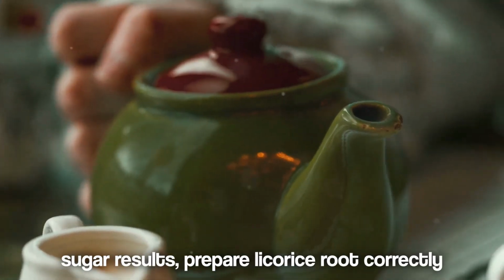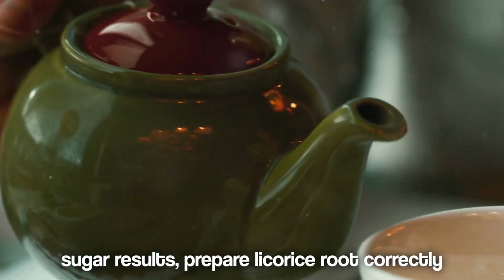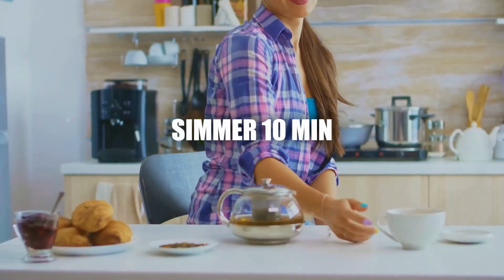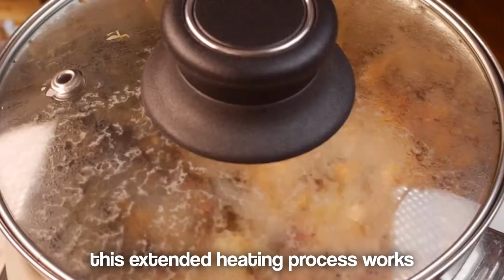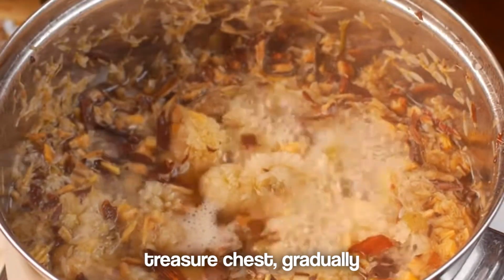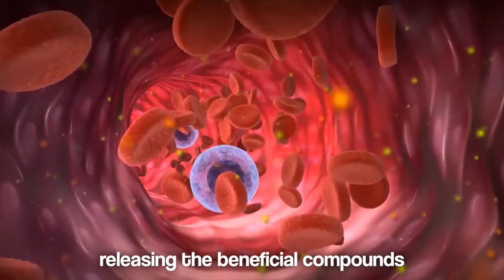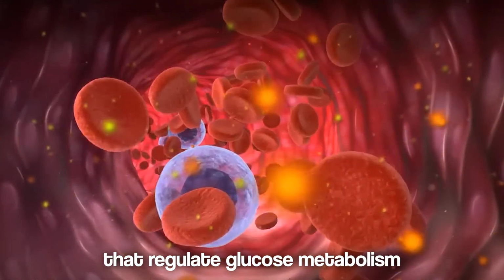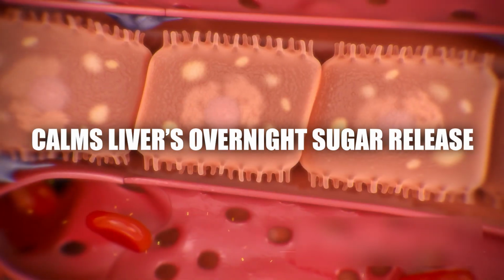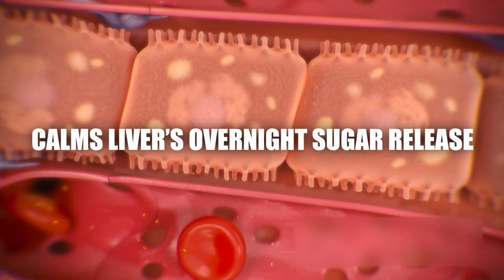For optimal blood sugar results, prepare licorice root correctly. Instead of brief steeping, simmer the root for 10 minutes, then allow it to cool for 5 minutes before drinking. This extended heating process works like a key unlocking a treasure chest, gradually releasing the beneficial compounds that regulate glucose metabolism. Many viewers report that licorice root tea works particularly well for those experiencing liver-related overnight glucose release.